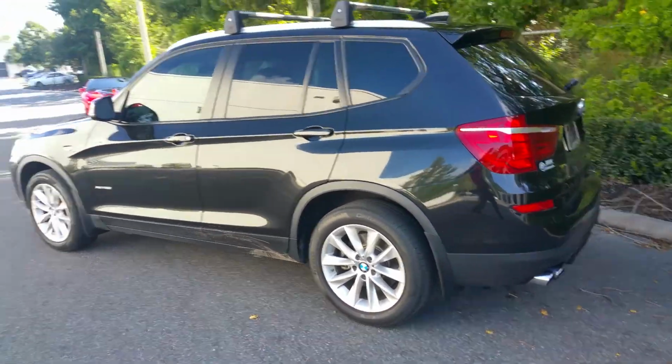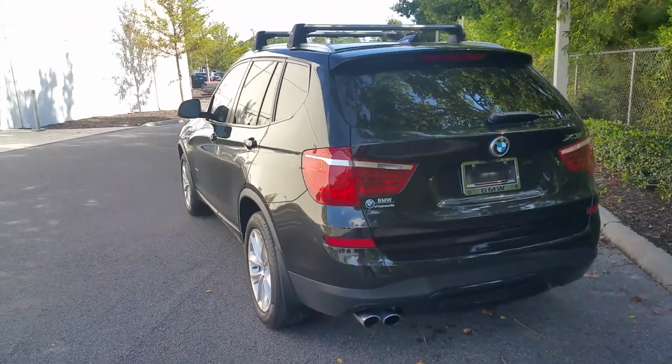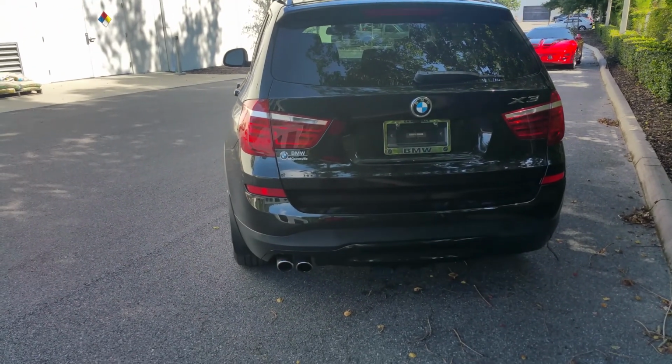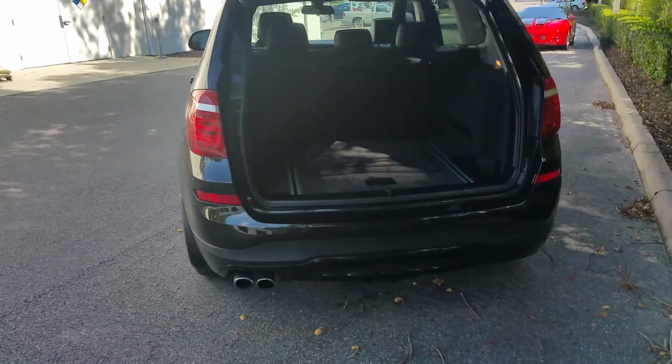Car is absolutely pristine. The previous owner was very, very picky about the condition of his car. So all service work has been done. The car has been kept absolutely immaculate.